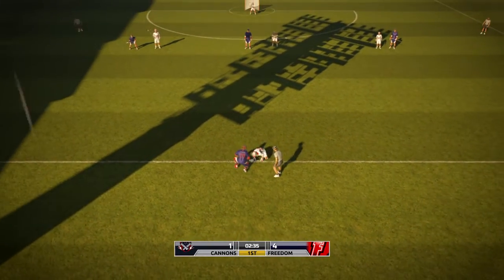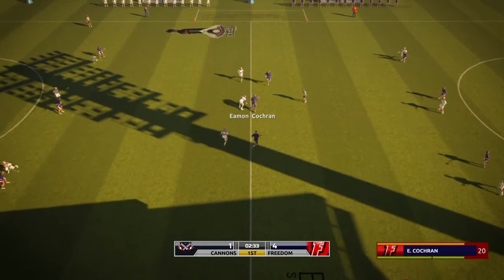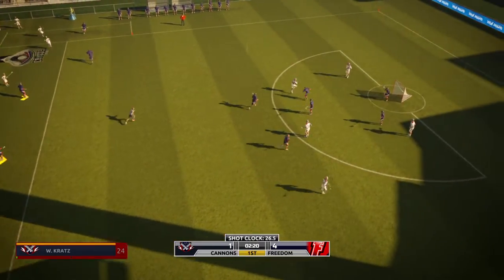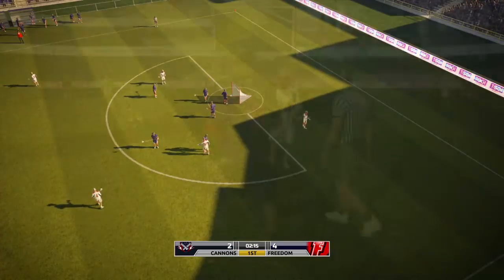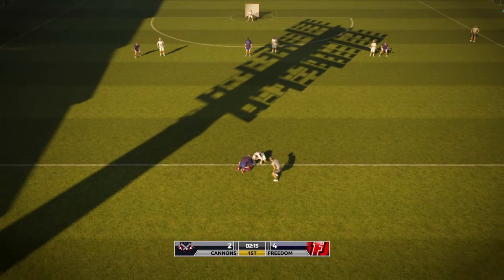Lacrosse is a game of possessions. If you can win faceoffs, you're in good shape. Kratz wins the faceoff. Red ball. Side right. Shoots. And they score. Cochran for the home team. Kratz for the away team.